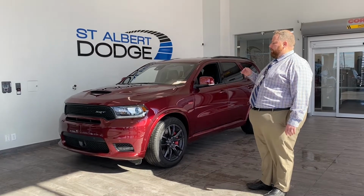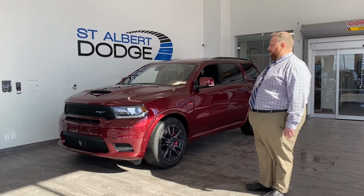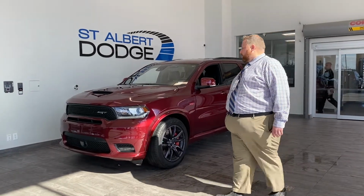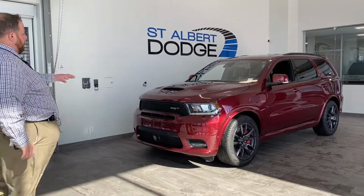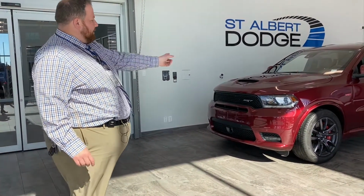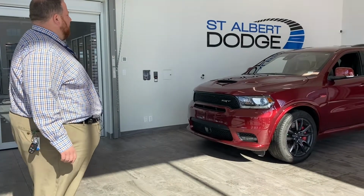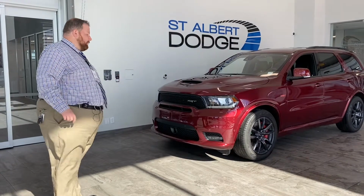2018 is a good year because it's the first year they start offering a lot newer technology, which we'll go over and get later into the video. But as you can see with the SRT, you get the beautiful, everything's blacked out, the headlights, the grille, just a little SRT emblem on the front, and then the 392s and the red on the side. But the velvet red pearl with the SRT appearance package, very, very cool.